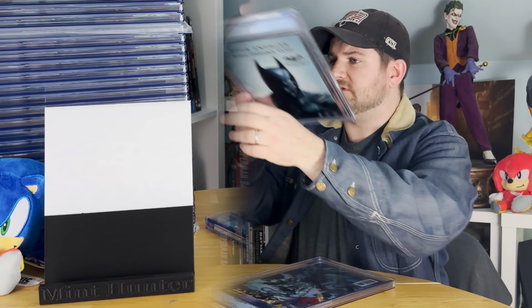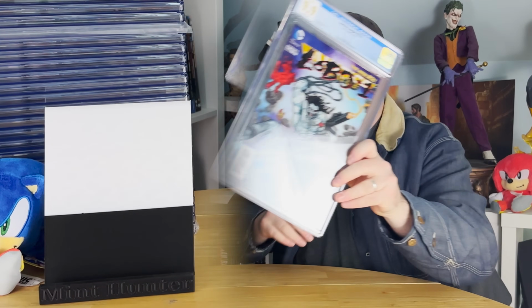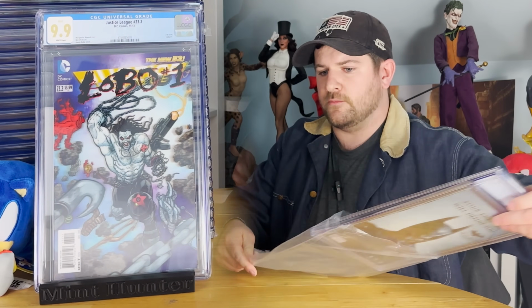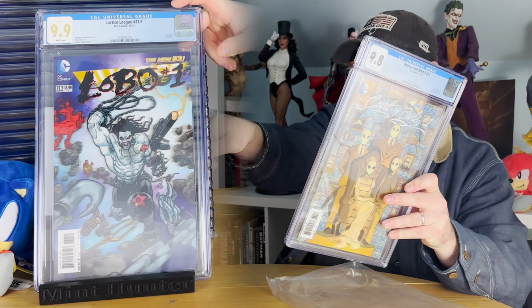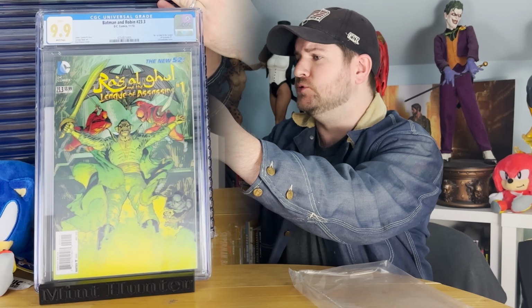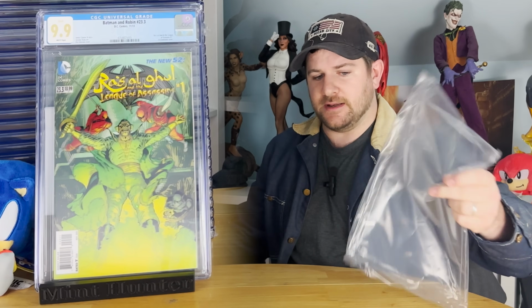Justice League 23.2. This is the Lobo cover. Then we have the Court of Owls, 9.8. Ra's al Ghul, however you would like to pronounce that, is up to you. Scoring the 9.9 on a Batman villain. That's also going to be really hard to get rid of.